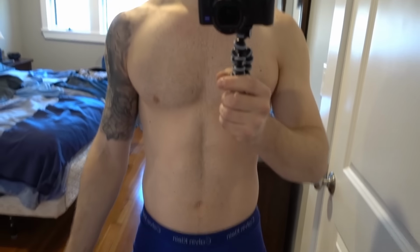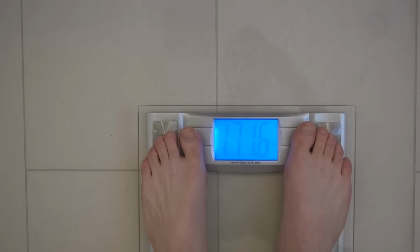Alright, so I want to start off by showing you where I'm at right now. This is what I look like first thing in the morning right now. No flexing going on. Let's see how much I weigh. So as you can see, I'm weighing in at 171 right now. Ideally, I'd like to bulk up to 180 by April. So that's about 10 pounds in 4 or 5 months.